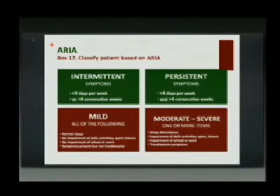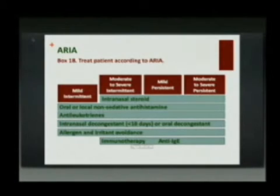As you can see, patients with mild intermittent rhinitis will benefit from oral or local non-sedating antihistamines, leukotriene receptor antagonists or anti-leukotrienes, intranasal decongestants or oral decongestants, and allergen and irritant avoidance. Okay, it pays to take note that allergen and irritant avoidance are actually the best way to treat allergic rhinitis. Unfortunately, it is oftentimes impractical, if not impossible. And that is why we normally rely on pharmacotherapy, as seen in this slide. So the use of intranasal steroids actually begins, according to the ARIA protocol, with moderate to severe intermittent, all the way to moderate to severe persistent, as you can see in this slide.